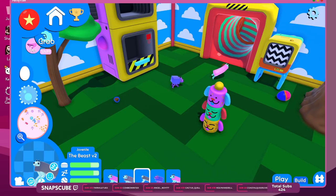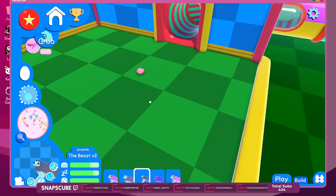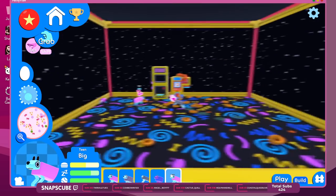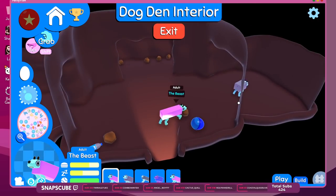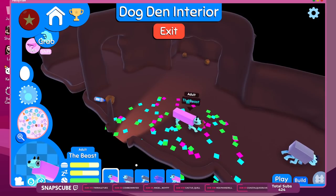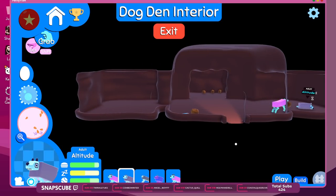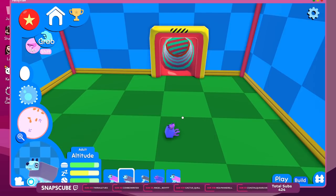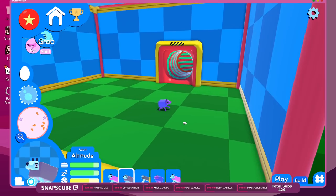Oh, another capsule. Neat. Jungle ruins carpet. Who's shit in the other room? I'm not gonna lie, for a second I thought, where's Randy? Damn. Sad moments. Thank God I got that shit out of the way just in time, the fiend. Coming in hot.